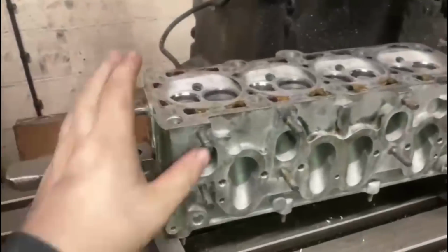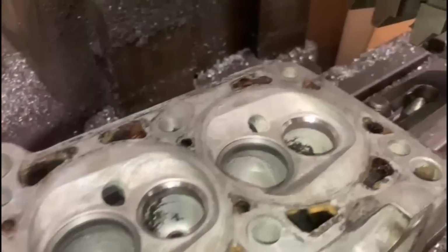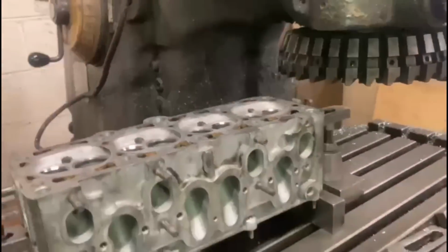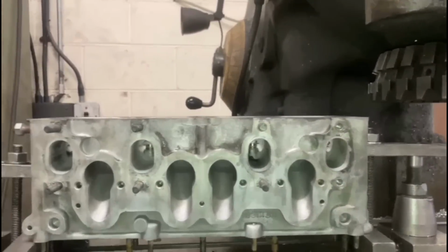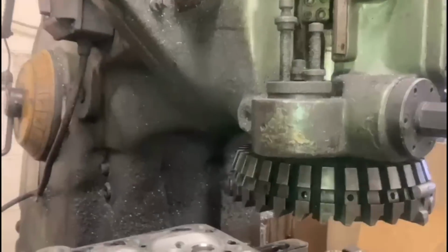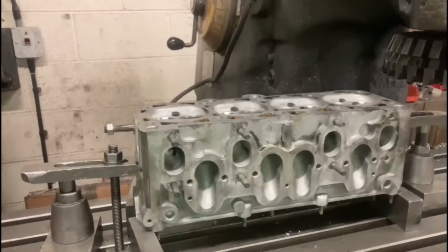So got the Golf GTI clamped down on the mill now. Just going to give it a quick lick over. Doesn't look too bad, but it'll be interesting to see how much we have to take off. One thing I always do before I start the mill is I get down eye level with the face and just check there's nothing protruding that's going to hit the tip, because that could be quite dangerous. So yeah, can get started and skim this head.